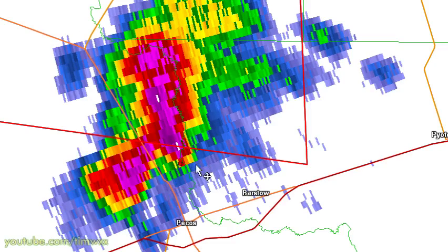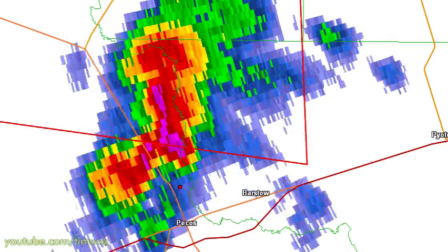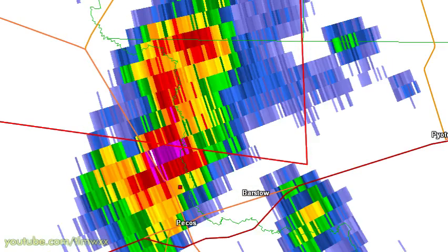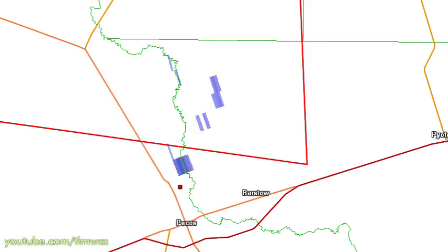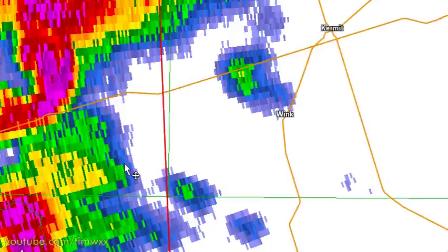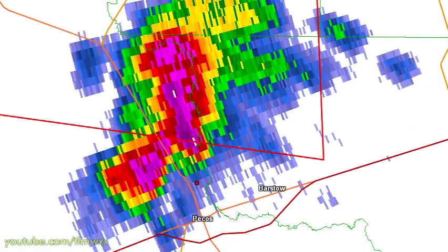What I would really like to see for this to be severe is for overhang to be confined kind of to this area here. And do we have that? No, not really, not today. So that's kind of the characteristic of all these other storms.